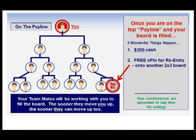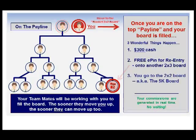That's an electronic personal identification number for re-entry into the team. And this is where your residual income comes from, because you're able to participate in this selling structure over and over again without ever putting out any more money. Isn't that a good idea? You pay for product, the business is included at no extra cost. And the third thing that happens, which is really exciting, you go to a new, smaller team, which is a 2x2 board.